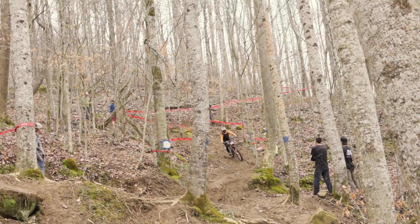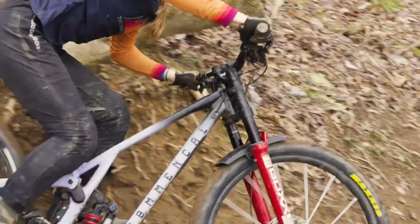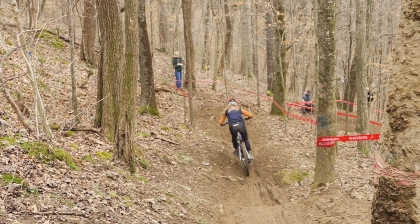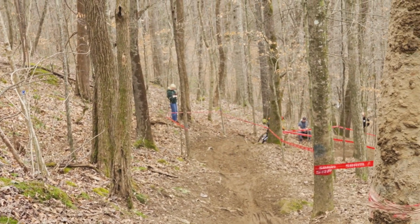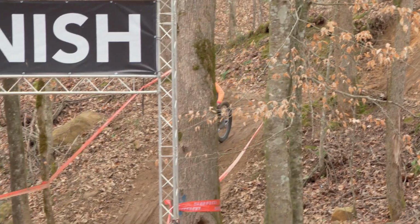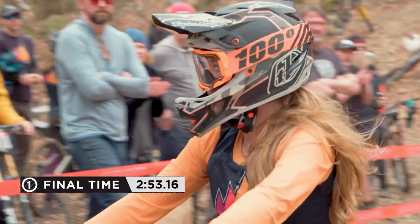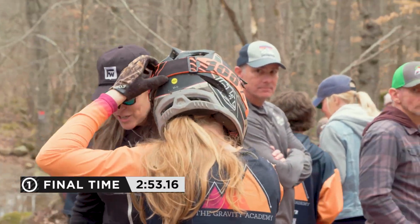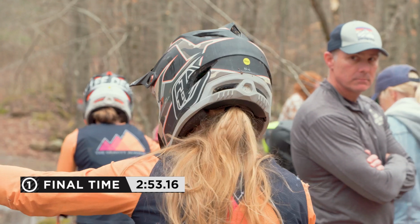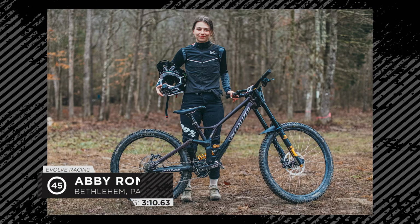Logar is on the move this year. She's on that big Commencal downhill rig, and wow, looking super comfortable, Drew. It wasn't just but a couple years ago that she wasn't even on a downhill bike. Took her first win at the Downhill Southeast last year at Snowshoe, and Logar, yeah, that 2:53 as we knew the hot seat time. Just incredible. Super impressed with that run. Yep, that's a very clean run. That's a good example of how to keep it all together and keep these things going back to back.